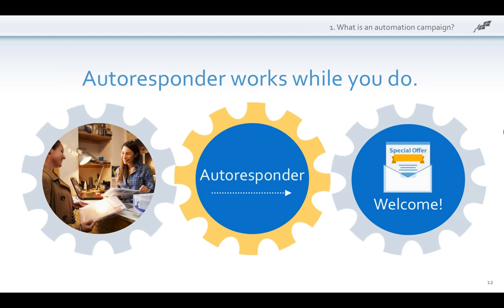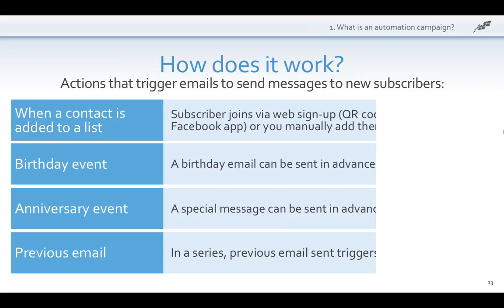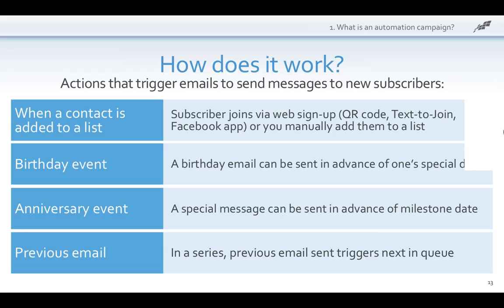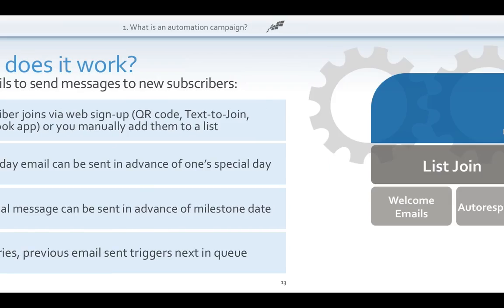Here's a cute little graphic where the autoresponder is working while you do. A person sitting at their desk having a nice meeting, and the autoresponder is welcoming someone who joins up for the email newsletter.